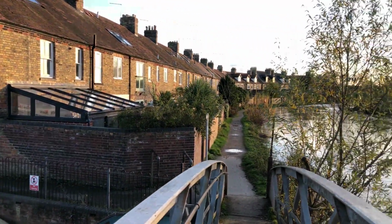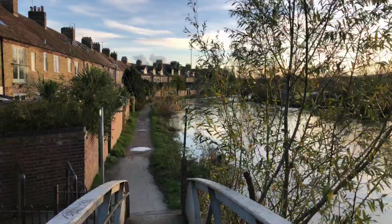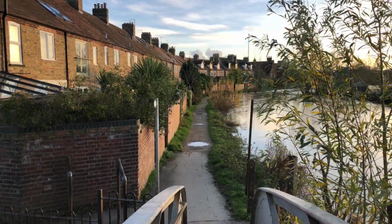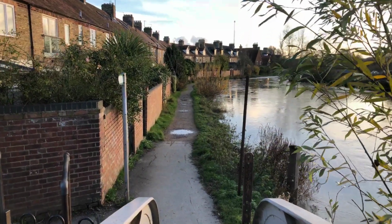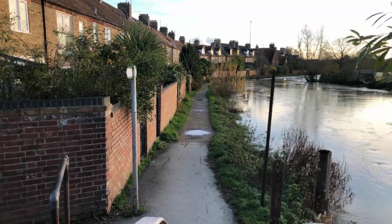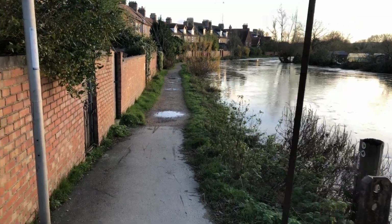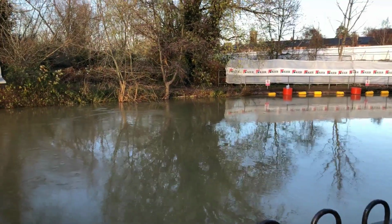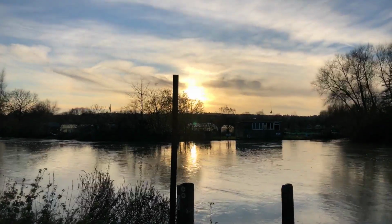Now, normally I'd be able to walk down here onto Botley Road, but Thames Water this time have blocked the Botley Road end unless they've removed the blocking in the last few days. And they say it won't be open till the beginning of next year. So I have to go round here instead. One more look at what's rapidly becoming a sunset.